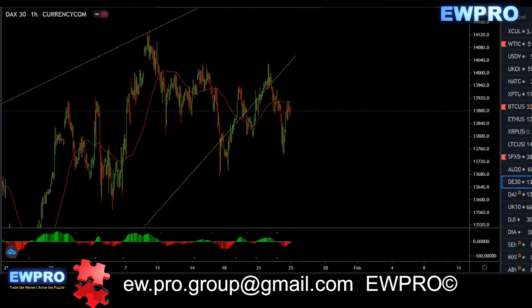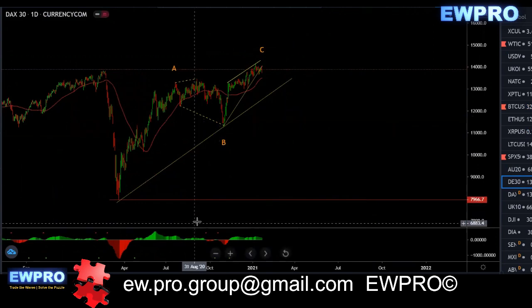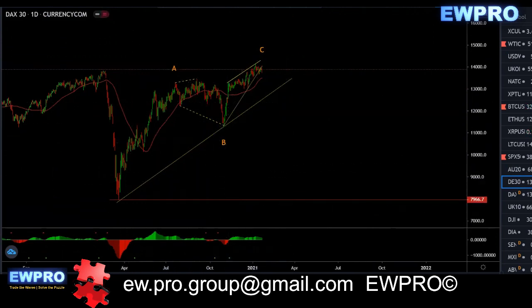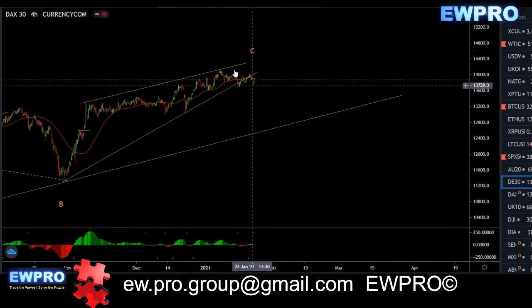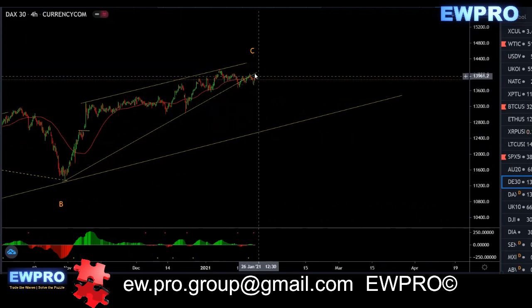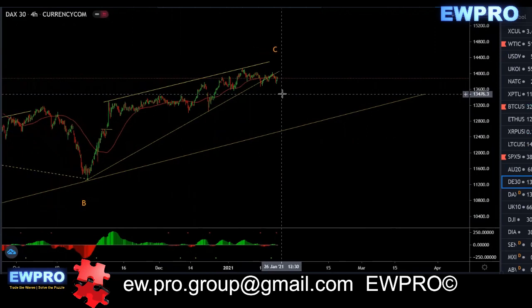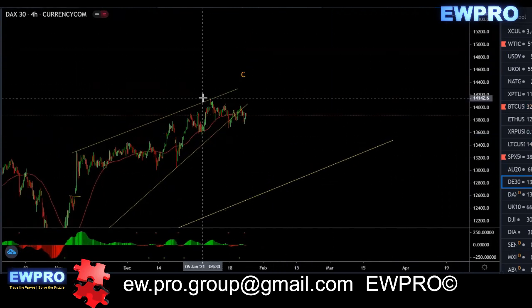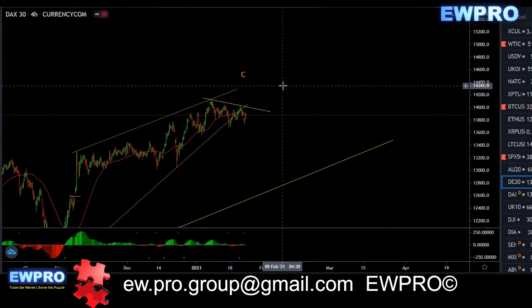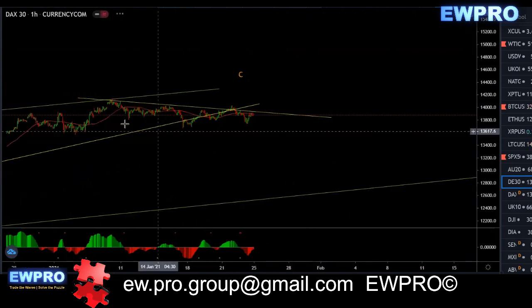The DAX, for the ABC, we're still in the bullish trend. We've broken this. We've broken out of this wedge. Hasn't broken impulsively. So it's looking more bullish, but it's still looking bullish. Actually, it's broken the trend line there, so have a look.